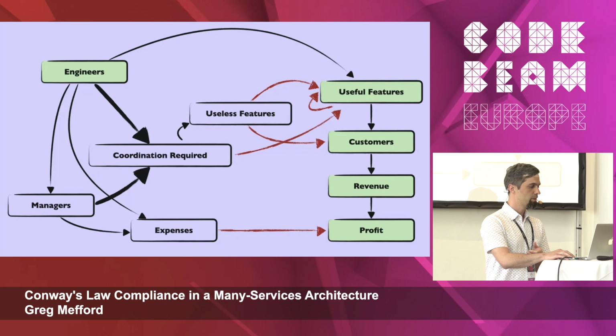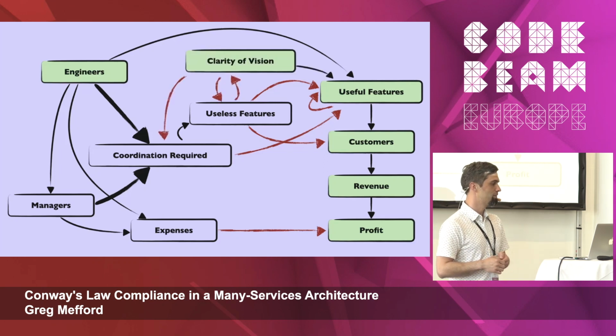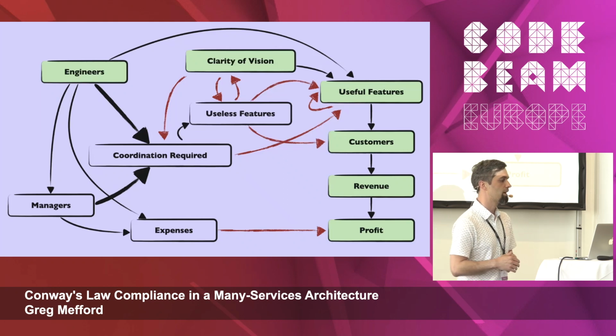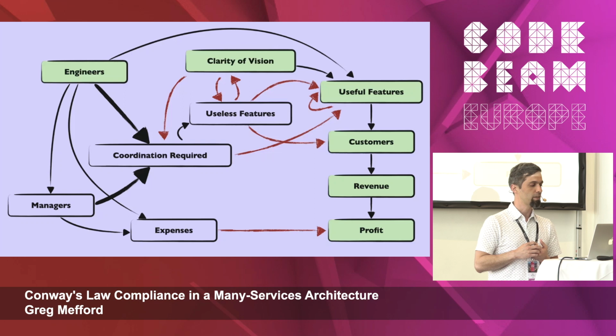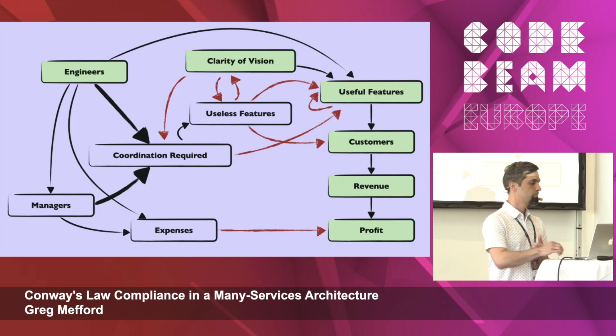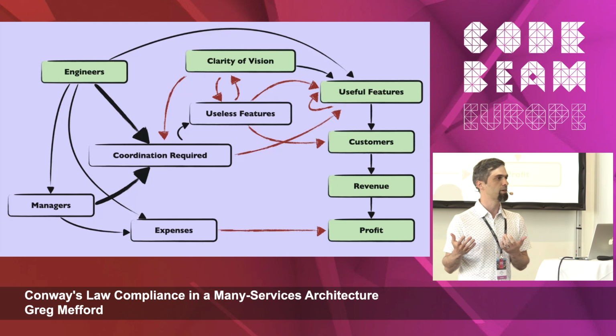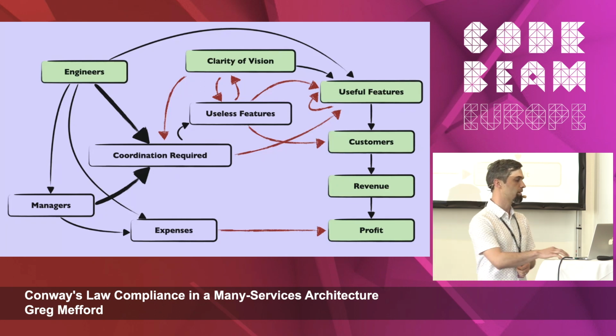So in my mind, the only way to really deal with that is to have more clarity of vision. And there's sort of a vicious cycle there where the more useless things you have, the less clarity of vision you're going to have, and vice versa. But clarity of vision contributes to those useful features. But it detracts from coordination required, because the more clear you are about what you're trying to do, the less you need to talk between people about it.